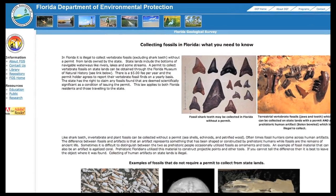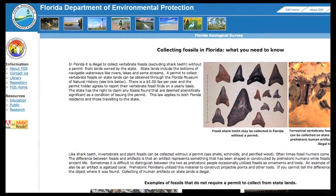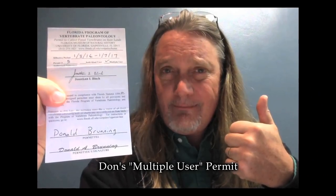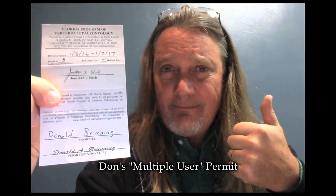So can you tell me if I can collect on state land or not? Well, you can collect on state land, but there are certain types of state land where you cannot collect. That includes state parks, but for the most part, with a permit, you can collect on most bodies of water that are called rivers because they are owned by the state of Florida.